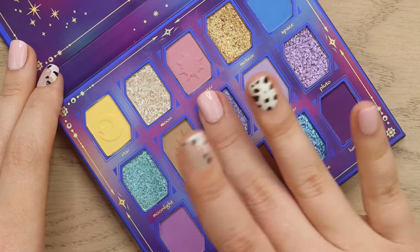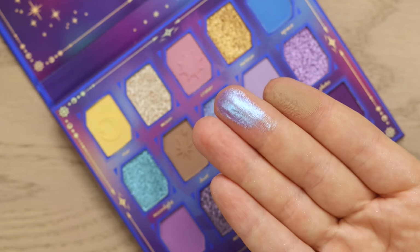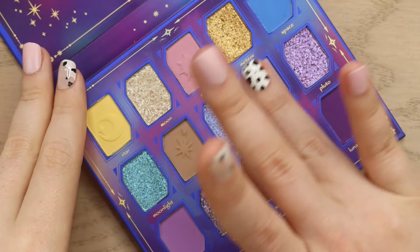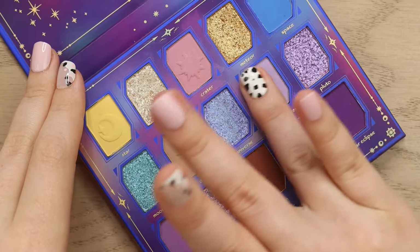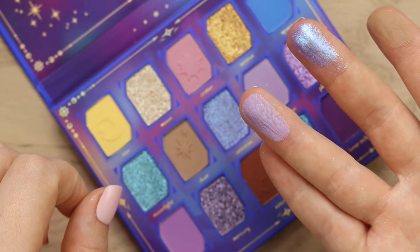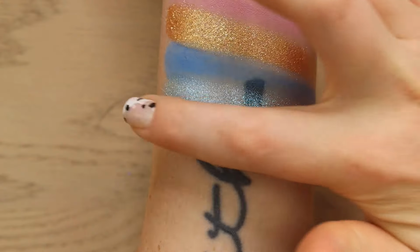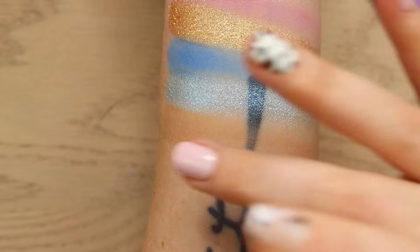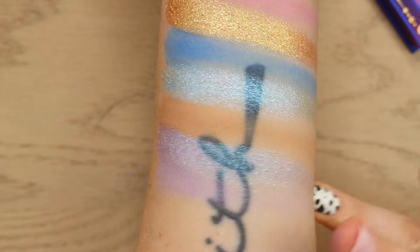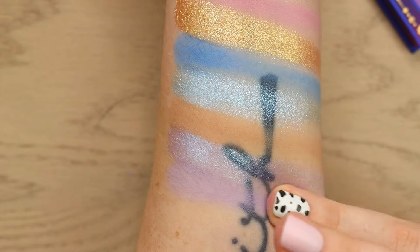We've got Universe, which looks like another blue to purple shift. Definitely a little more on the purple side than Moonlight and has a nice shine to it. We've got Dark Matter, which is a very soft purple, but again has little tiny sparkles in it. I feel like these sparkles look more silver and these look a little bit more gold. I'm not the biggest fan of mattes that have sparkles in them, but I will say that these are definitely more on the subtle side. They're not huge giant sparkles, so it doesn't bother me as much.